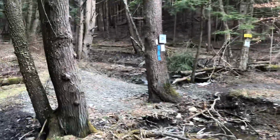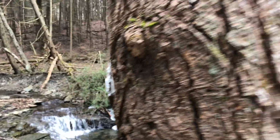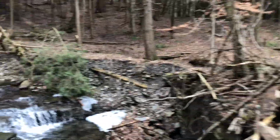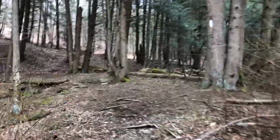So about 0.6 miles in, you will reach the eastern terminus of this Blue Blaze Spur Trail. This was actually the former route of the Finger Lakes Trail, but then it got rerouted down that way. So once you get to this junction, there'll be a triple blaze to let you know that you're done with the Blue Trail, and a North Country Trail sign. And you'll want to take the left side of the fork here, heading east on the Finger Lakes Trail and North Country Trail.